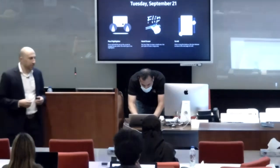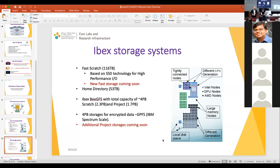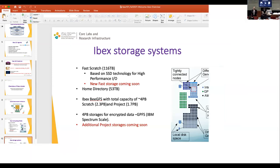Storage is one of the key things because that's where your data sits, right? If you have very slow storage, you will spend time moving data from the storage to the compute, because it's network attached. It's not like your computer, where you have a disk attached to the system. So we go for a very high bandwidth network, and I will talk about network connectivity, but the storage medium also needs to be really, really fast.